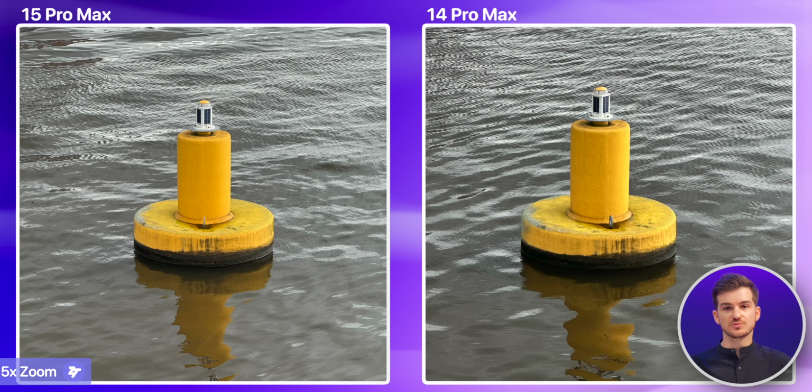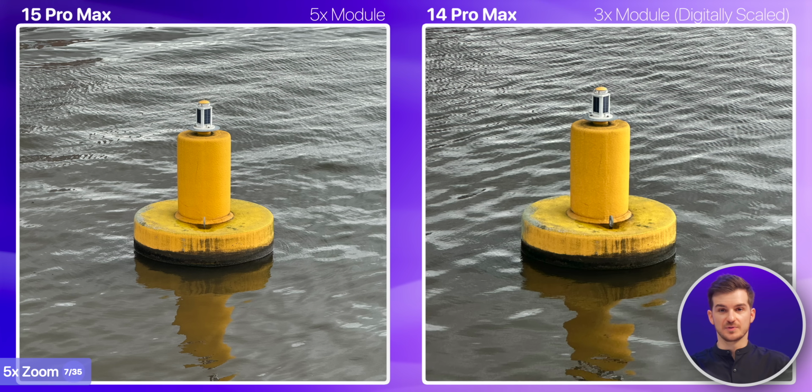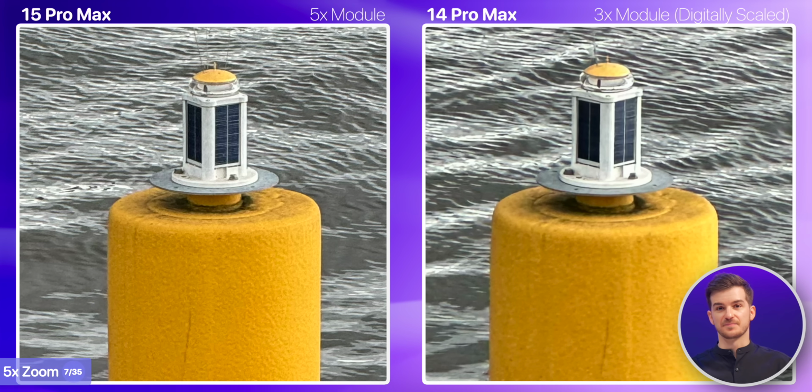Moving on to 5x, this is where the 15 Pro Max starts using that dedicated 5x module, whereas the 14 Pro Max would be using its 3x and then zooming in digitally to 5x. And I gotta say, the difference between them is incredibly small. I mean, sure, the 15 Pro Max is more detailed towards the top of the boy, once we zoom in, but not by a significant amount.